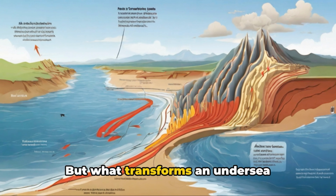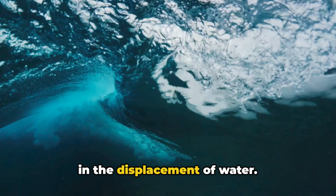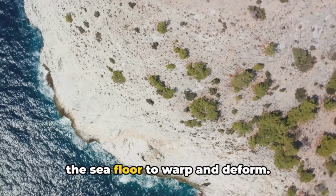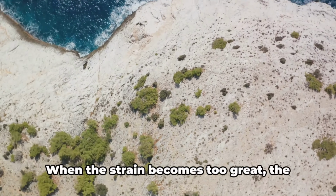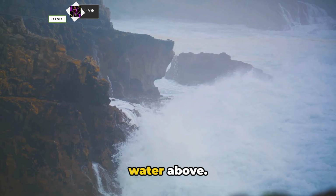But what transforms an undersea earthquake into a tsunami? The answer lies in the displacement of water. As the subducting plate dives into the Earth's mantle, it drags a portion of the overriding plate along with it, causing the seafloor to warp and deform. When the strain becomes too great, the overriding plate springs back, releasing pent-up energy in the form of an earthquake. This sudden seismic jolt lifts the ocean floor, displacing an enormous volume of water above.